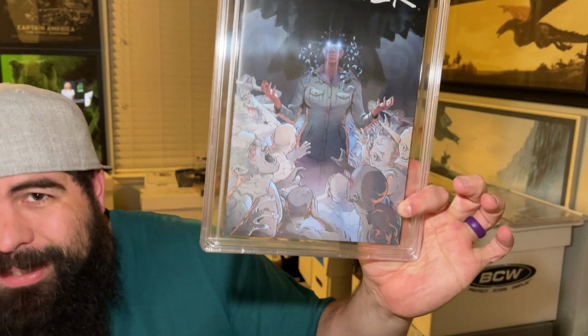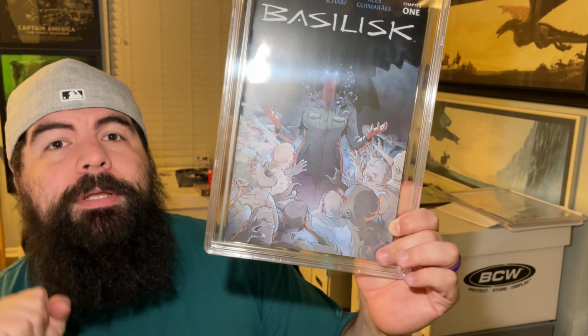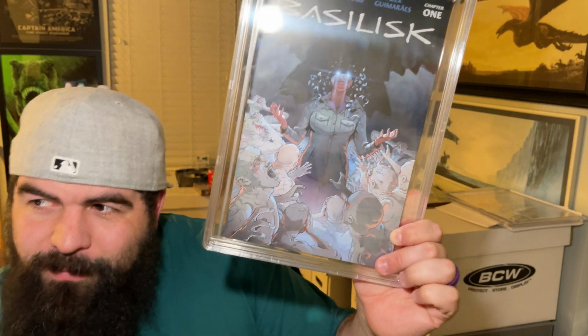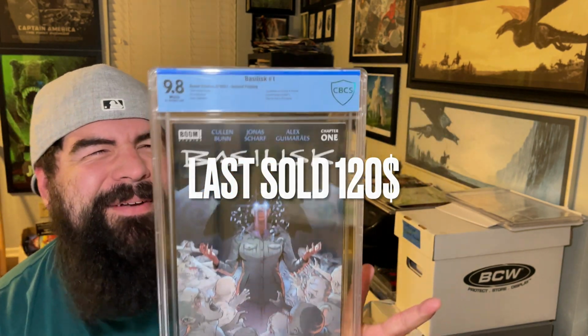All right, next up, I had one copy left. I sent a bunch to CGC, so I had one more copy to send to CBCS. It is the House of Slaughter preview, Basilisk number 1, second printing. Like I said, this one looked really clean. Hopefully not 9-6 like I got on the last one. We got a 9-9. Hey, we got a 9-8.